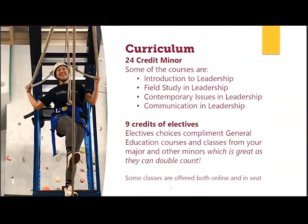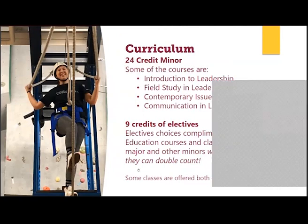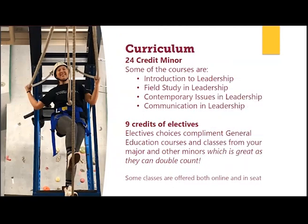And then there's a class, Communications and Leadership. That allows students to see a little bit more of how leadership impacts communication, working with some of those theories more connected with communication, which is in everything. And then we have 9 credits of electives. Students will pick 9 credit hours, and a lot of them overlap with our general education program and classes from their majors and other minors.